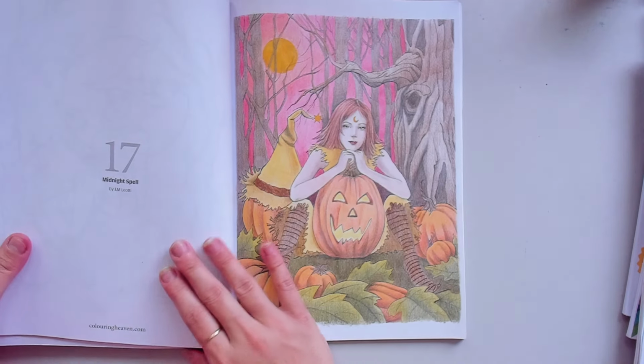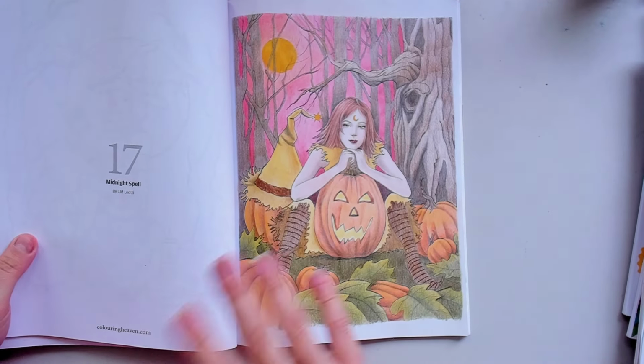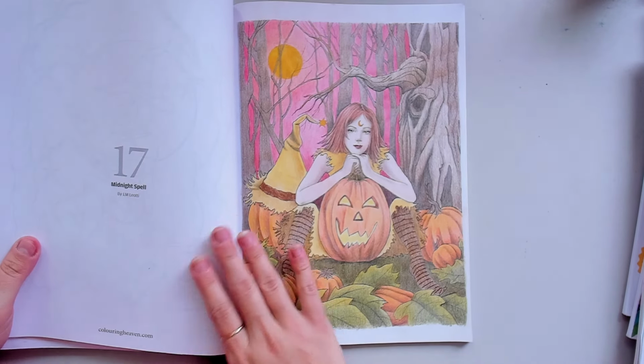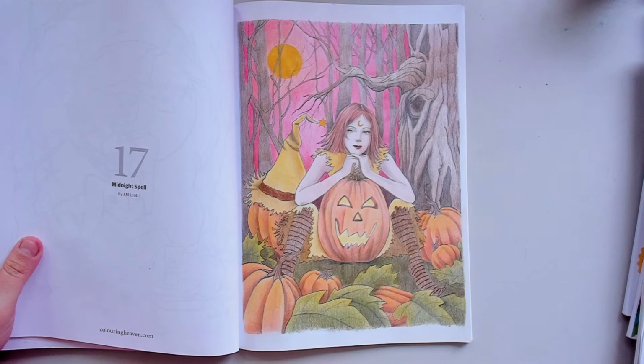This one is Midnight Spell by J.M. Leoiti. This was a page that I did on a travel day, and I just coloured in that red sky for ages while travelling. I just needed something to focus on, and so I just used polychromos pencils. So by the time I was done travelling, I carried on with just the polychromos pencils to finish off the page. It's pretty, it's really sweet.